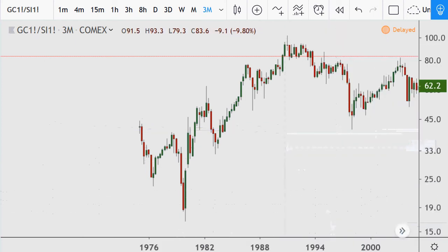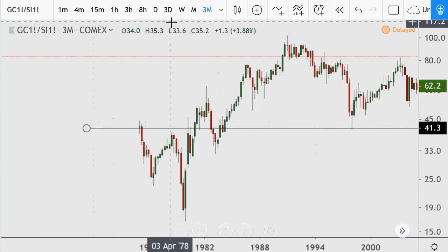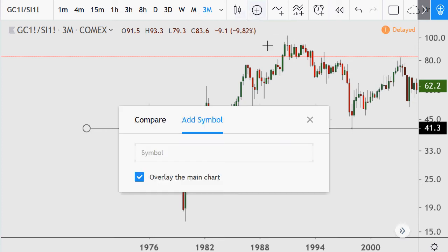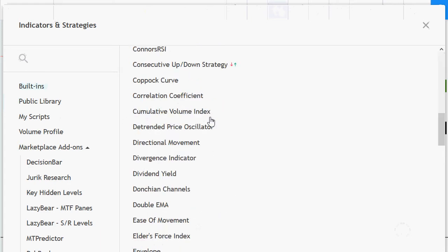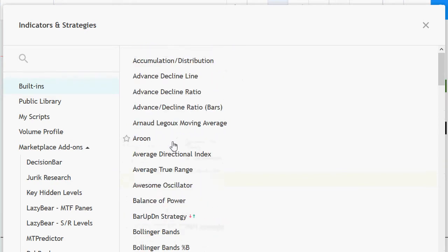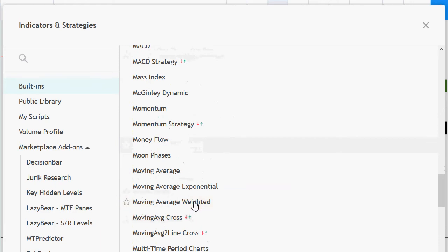It is so fast to put indicators in, at least to get the 18 hours on the trading view. Compare. No, I don't want to add symbol. There's an indicator on here somewhere. Indicators. So I want volume, and I use a front-weighted moving average of 18 periods. So I'm going to go to moving average, and it's weighted, and I want two of them for the lows and the highs. So I've clicked it twice.